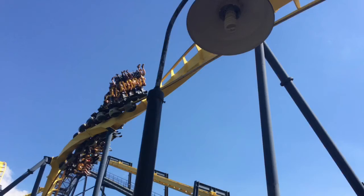Then you go through the 0G roll, which this is really the only part of the ride that I kind of didn't like as much as the rest of it. It wasn't a bad 0G roll. I think Bizarro's in the same park might have been better. Sorry about that. But it's not a bad 0G roll, not a very good one either. So, and that's really all I have to say about that.